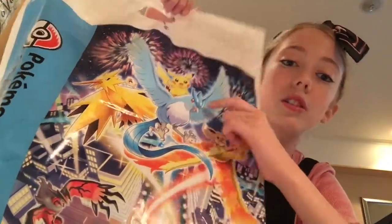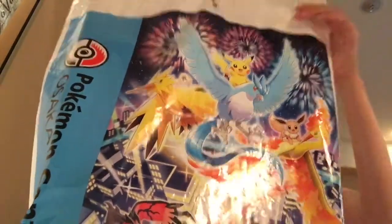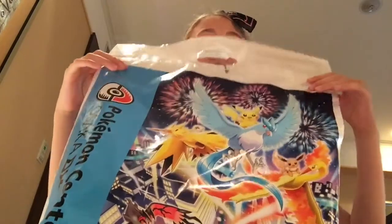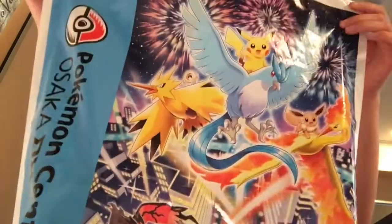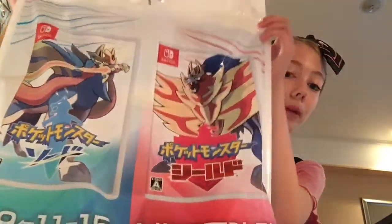Pikachu, and oh my god, I was the biggest Pokemon fan, and I would have known their names, but I forgot. But they're the three main birds. I was about to say big birds. And what do we have down here? We have Eevee, and on the back here we have the new Nintendo Switch game, but it's in Japanese, so I can't really read it.